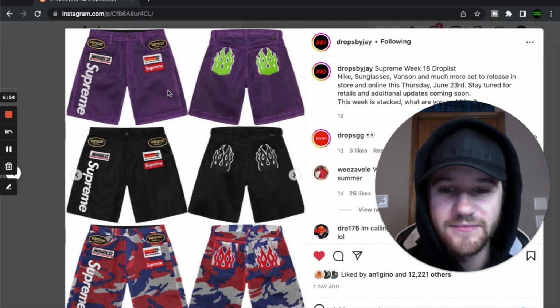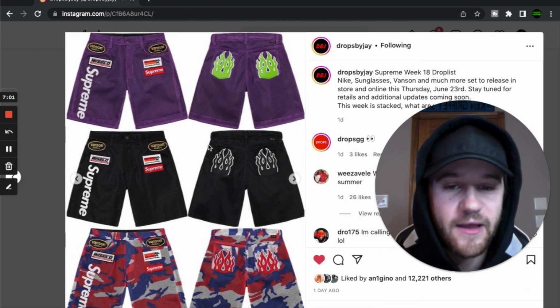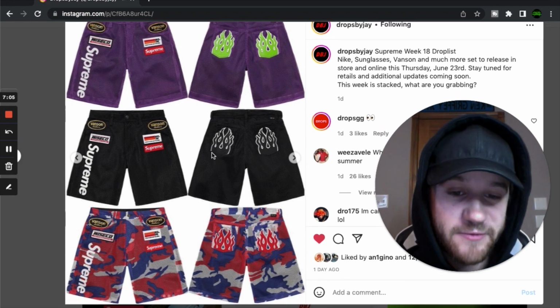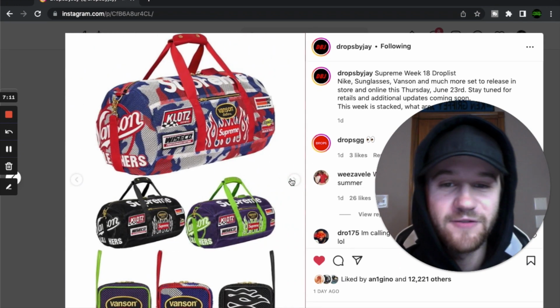I think like the mesh, it's like a mesh denim short look type of thing. I don't know, that's kind of throwing me off. It's a little weird, and the shorts look a little long for my liking. I like shorter shorts. So yeah, these are gonna be a hard pass for me, but I'm not mad at these. I understand where they were going with the designs, just not something I would ever see myself wearing.